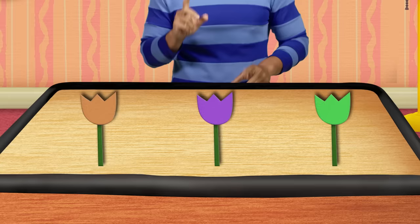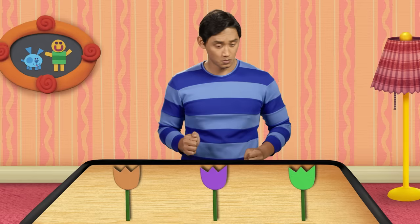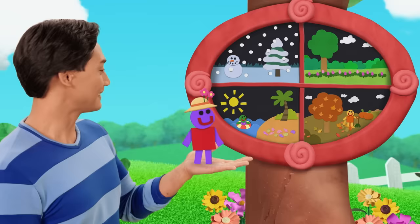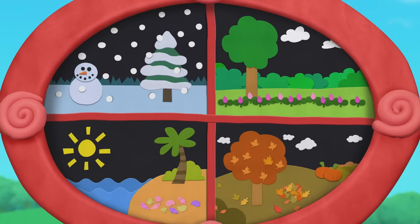I'm looking for the color purple. Which of these is the color purple? There it is! Thanks. Can you put me in the season where tulips have bloomed? Sure we can. In which season do we see lots of tulips bloom? Winter, spring, summer, or fall?